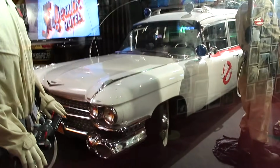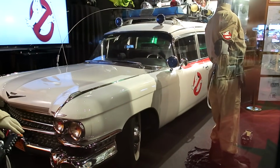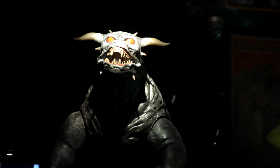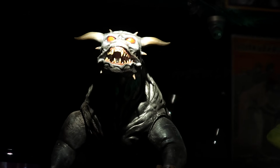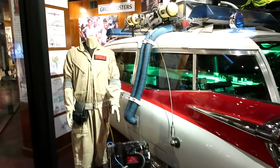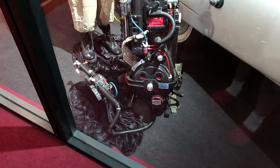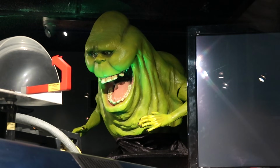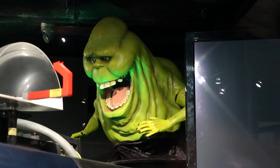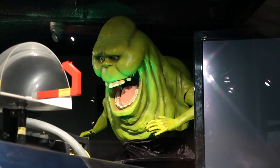As we enter in through here, we can see the Ghostbusters collection. You can see the Ecto-1 in there, the ambulance hearse converted into a ghost fighting machine. There's one of those monstrous dog creatures. Those always terrified me as a child. It's the back of the Ecto-1 there. Look at the Ghostbuster outfit and the proton pack there. There's Slimer up there. He was one of the bad guys from the first movie, and actually was a terrifying monster. But then in the cartoon version, he became like their buddy and mascot.